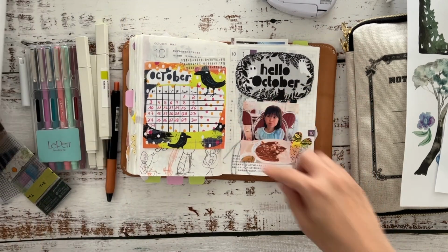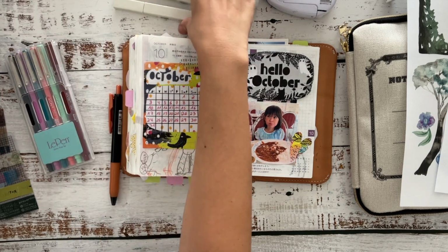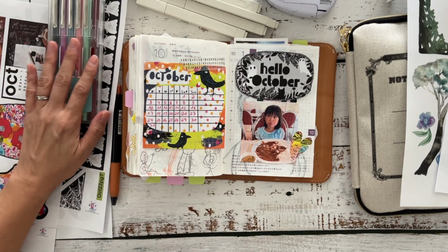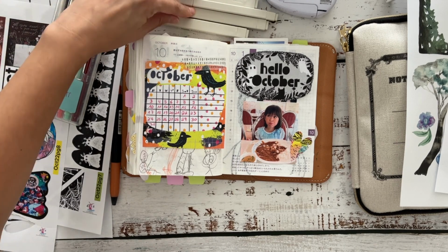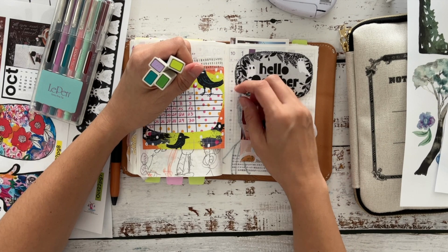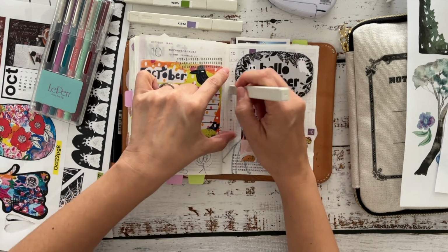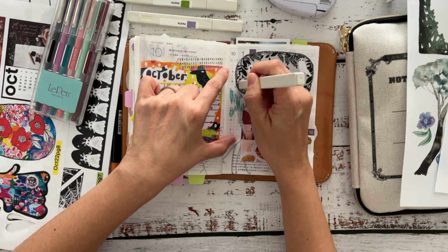I just want to add a bit of color here. I took out the Kokuyo pasta and the Le Pen set. I don't think we have the May box in stock anymore, but we do have the Kokuyo pasta. They're kind of like crayons, but they're technically called markers, but they have more of a crayon type of texture. And so we do have a pack of them available in the store.